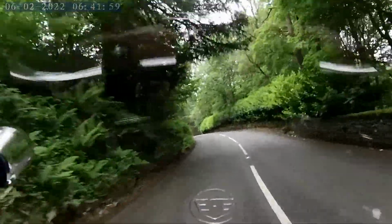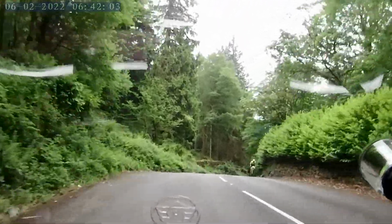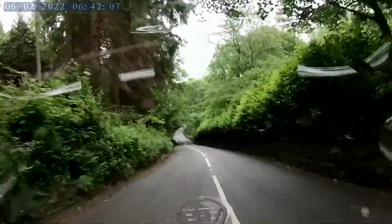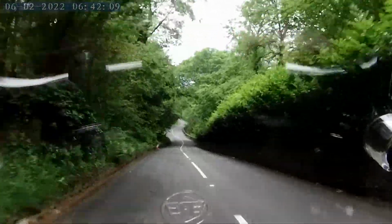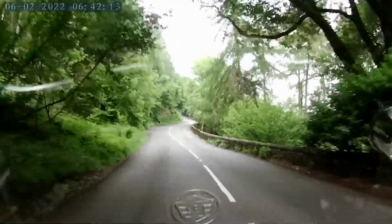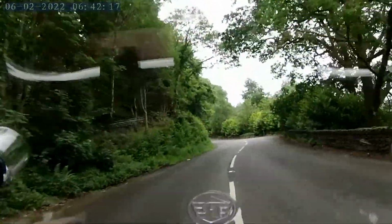Cyclist there. He must have set off early, even earlier than I did. But the big advantage, of course, of setting off early is that nobody else is around.